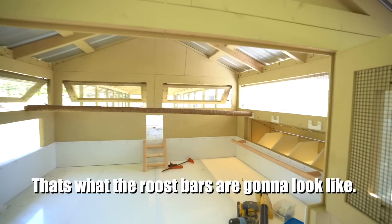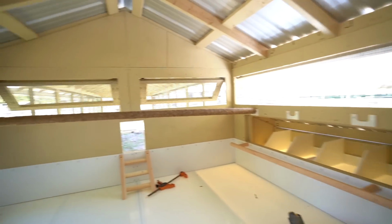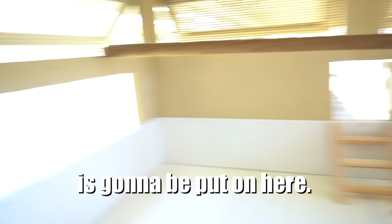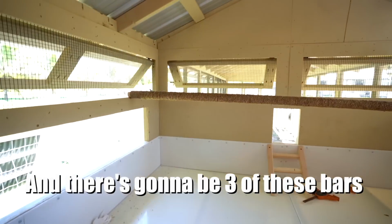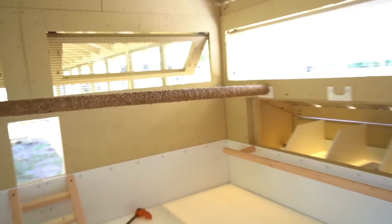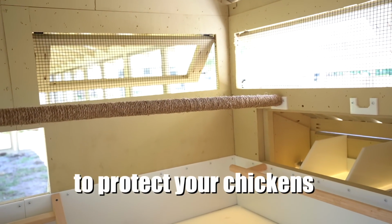All right, so that's what the roost bars are gonna look like. They're gonna be straight across here. And this right here is gonna be put on here, and this is gonna be filled with hemp. And there's gonna be 3 of these bars, wrapped of course, to protect your chickens' feet.